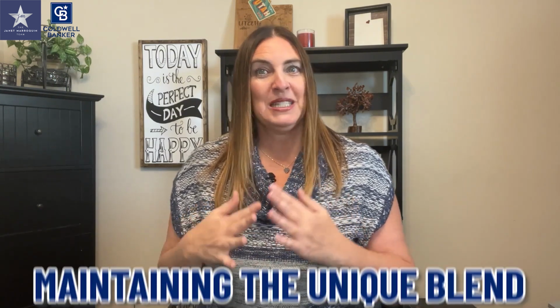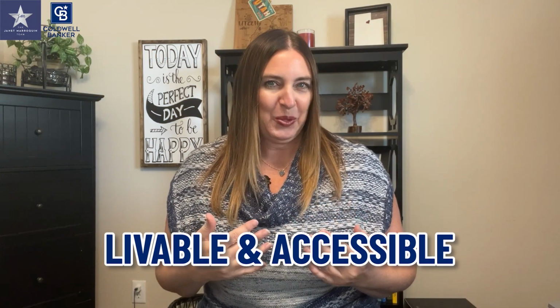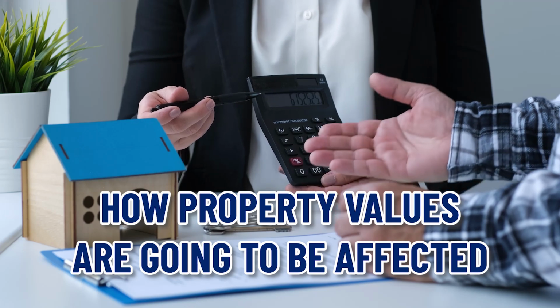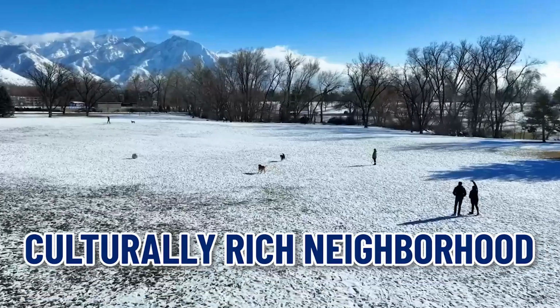Locals and potential new residents are particularly concerned with maintaining the unique blend of the old and the new that makes Sugar House attractive while ensuring that the neighborhood remains livable and accessible. Questions often revolve around whether the area's infrastructure can handle the increased density, how property values are going to be affected, and what the future holds for this historic, significant, and culturally rich neighborhood.